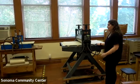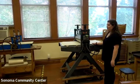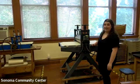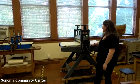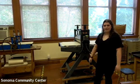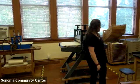Again, this is a Griffin press. It is beautiful. It is phenomenal. Again, I've never seen one like it, so it's definitely worth checking out and coming to the center to play with. Yeah, it's all good.